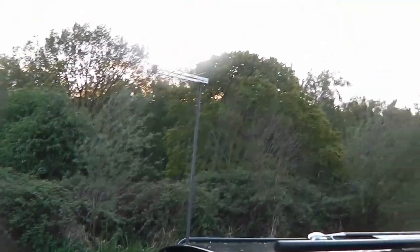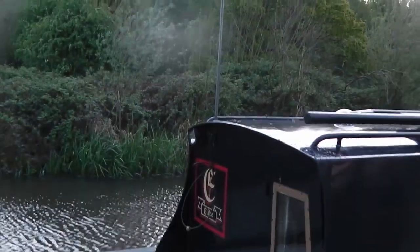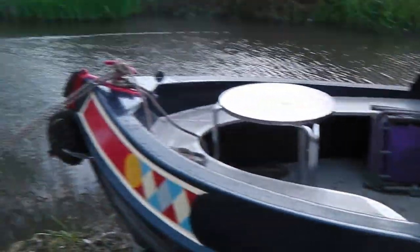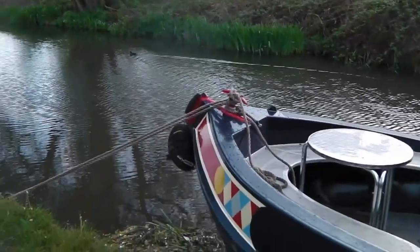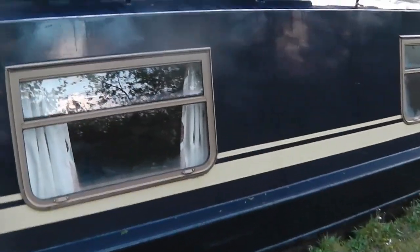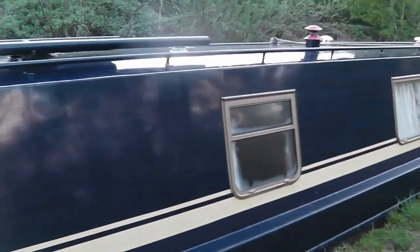This one also comes with its own TV area, which I've stuck up and pointed in the general direction. TV reception isn't all that great on most of these, but actually quite surprisingly good on this particular tub. So, as I say, 48 foot long, two berth.